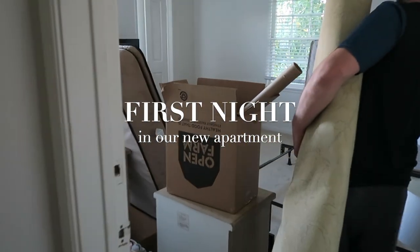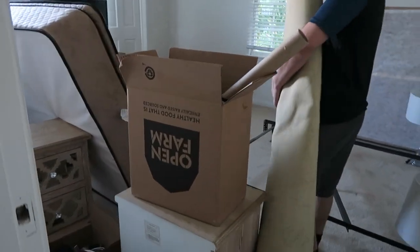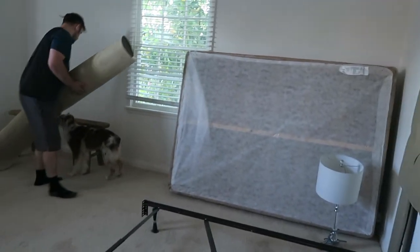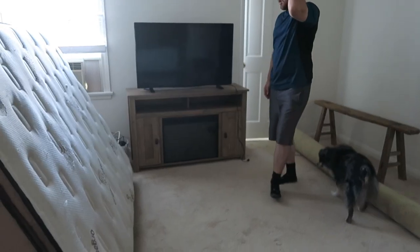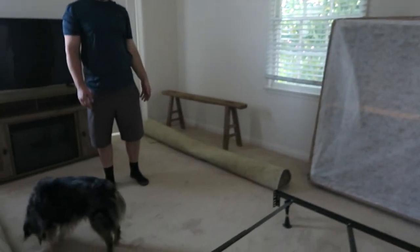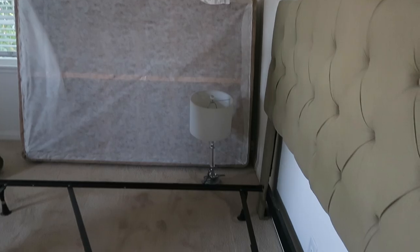First night in the new apartment, and before we can even think of going to sleep after a long day, we've got to put this room together. Ryan did a great job at kind of styling where things are gonna go. I'm going to roll out the carpet underneath, and then we're gonna set up the mattress. We're gonna put the carpet underneath the bed, and then we'll put the nightstands over here.